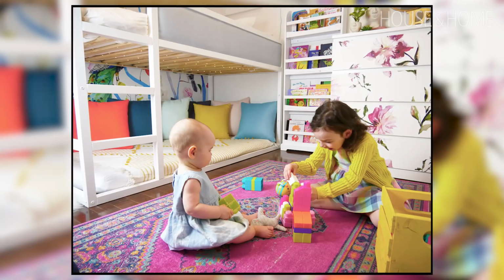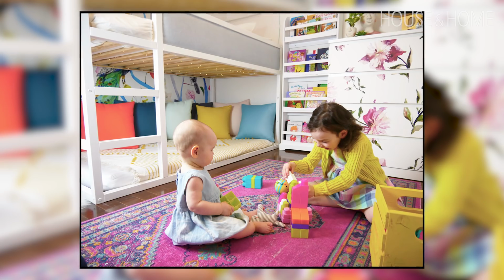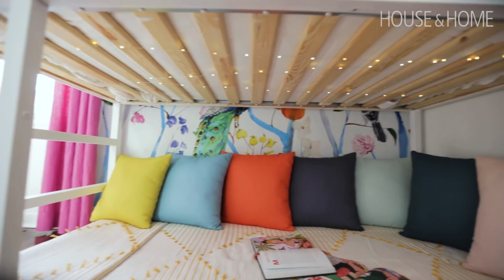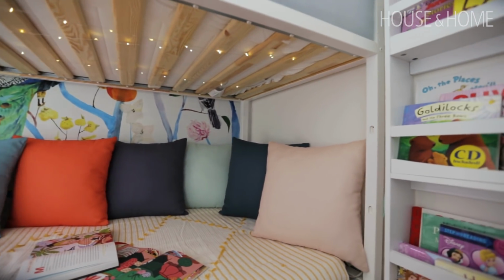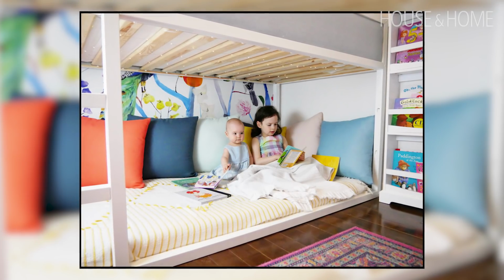You want to use as much floor space as you possibly can with little kids because they have all their toys and they often just sit on the floor. So by converting the lower loft space into a seated, comfy place for her to play, it just really gives her almost the whole floor to do whatever she wants, which was a great option for her.